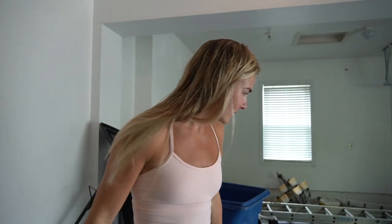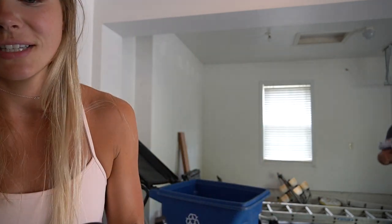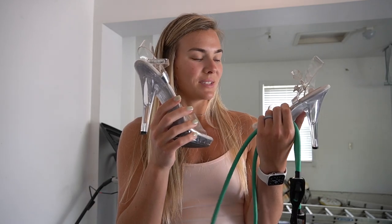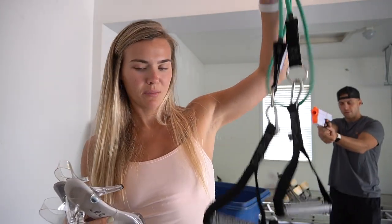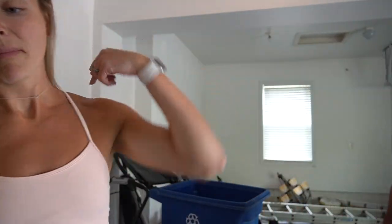Look at what I found. This was all old competition stuff. This was all in the suitcase I used to use when I went to shows. This was... oh, the Natural Ohio. I've got my posing heels, the bands I use to pump up backstage. Ooh, that'd be so bad if I did that. Yeah. Look at this. Can you see? Competition jewelry.